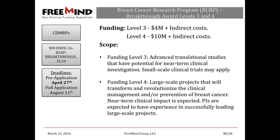Before I go into exactly how they work and when you should submit a level 3 or a level 4, the application due date, well, actually the pre-application due date is April 27th. So that is very soon. Maybe I should touch before that on how it works, because it works a bit differently than the NIH. BAAs, well, BAs sometimes work this way as well.